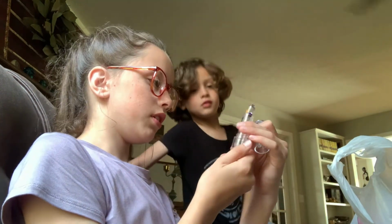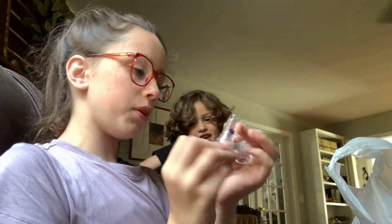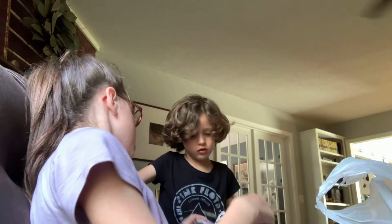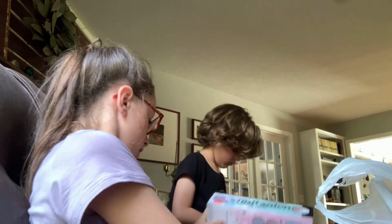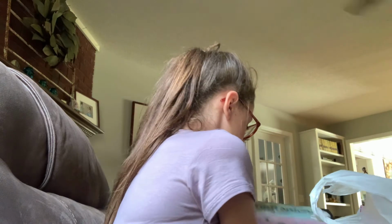Okay, so this is it. See, this is lip balm, and then look. Whoa. It's like so cool. My friend had one of these, and I was like, girl, I want this. I wonder what it looks like in the dark. No, that's not in the dark. You want to take that one? Okay, I gotta put all this stuff in the bag.